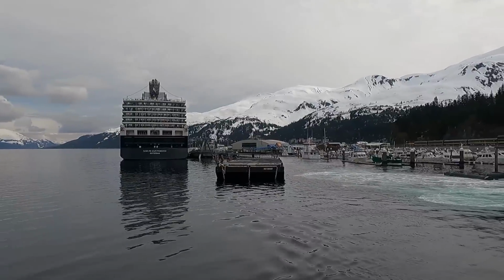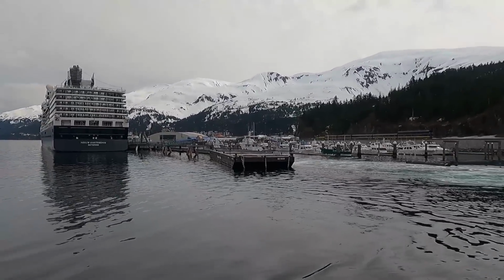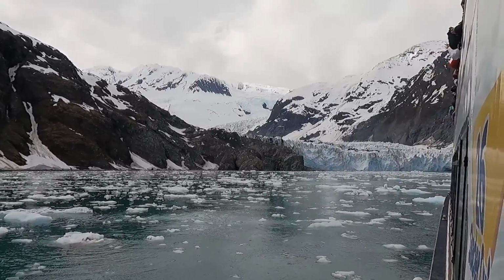Upon arrival in Whittier, we'll board a Glacier Cruise around Prince William Sound to pass the time before we hop on the train and head right back to Anchorage.